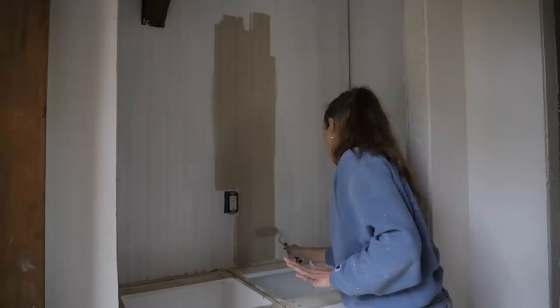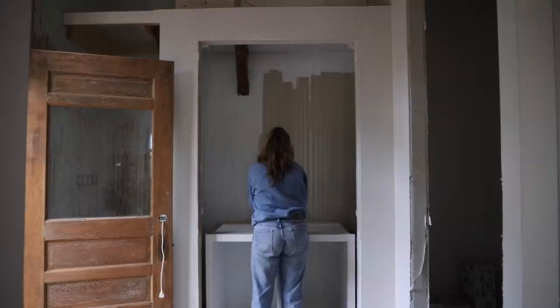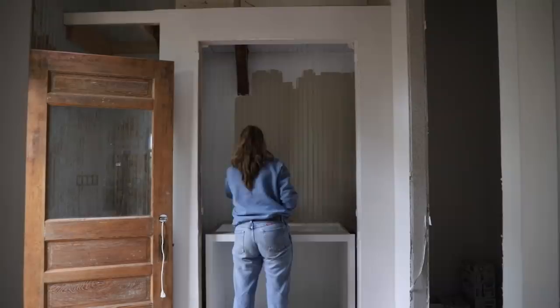Can you imagine this space with glass shelves and a kind of pretty light sparkling down through the glass to the soapstone? I'm very excited. This roller actually gets into the beadboard. I don't think I have to use a brush, which is kind of incredible.